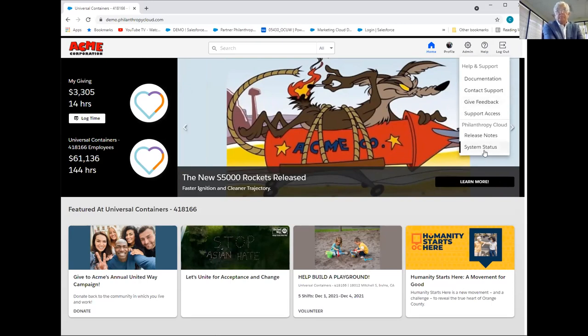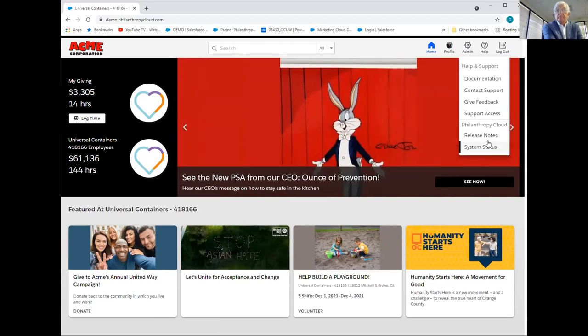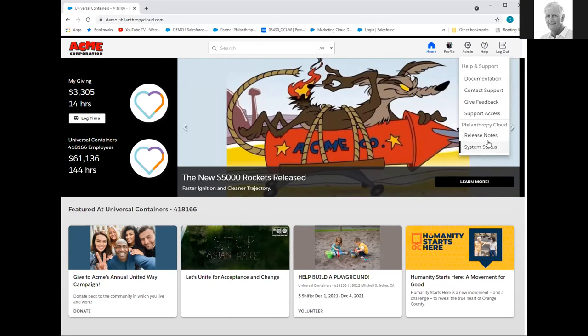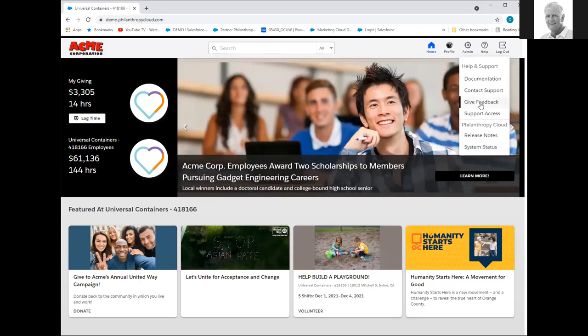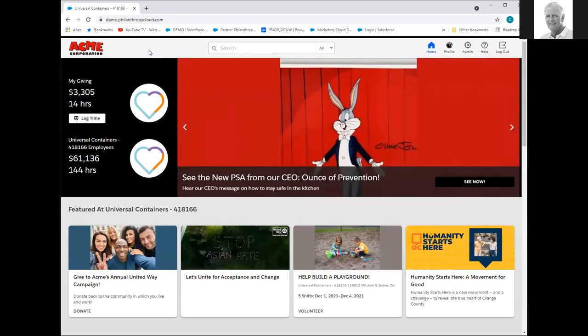And they also can see any sort of release notes for anything that's been added into the system. One of the great things about working with Salesforce is that all their products, Salesforce Philanthropy Cloud, are iterative. So they'll build a version of Salesforce Philanthropy Cloud, and like an iPhone, there's constantly updates, feature improvements, additional things in which the employees can engage with, which is all great. And a lot of that is based off this feedback tab right here, which makes it almost generated by the user and the user experience, and users are involved in the development discussions of Salesforce Philanthropy Cloud.